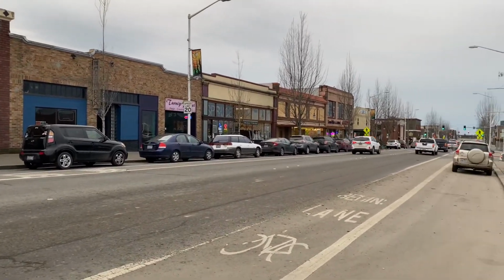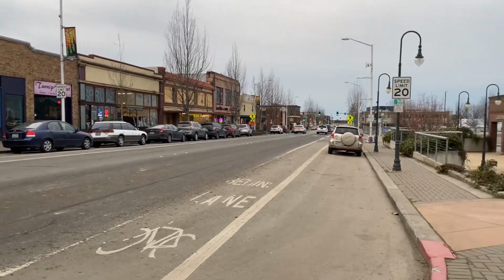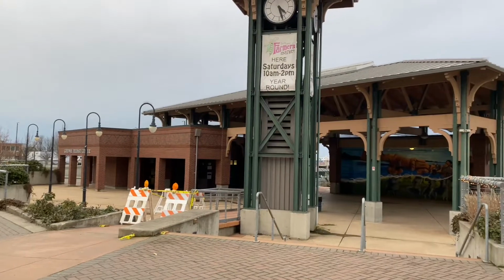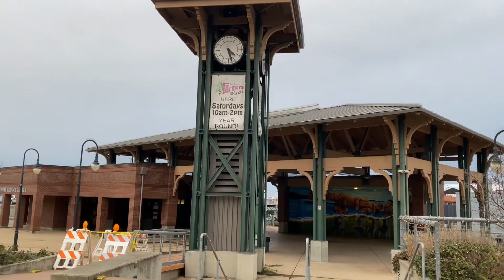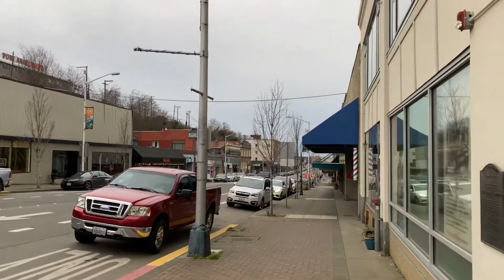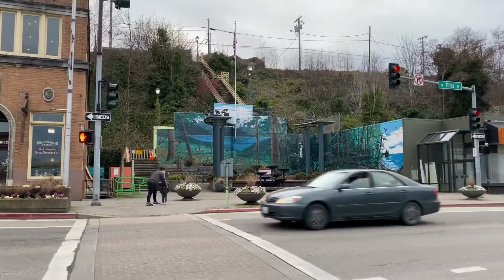Here you see a little bit of the downtown area. You see the buildings are kind of old, but it gives it a cute vintage little town feel. They're building new things like this hub right here, and it's really close to the water. This area was really close to our hotel, so we walked up and down the streets. During the daytime and even at night, I always felt safe.